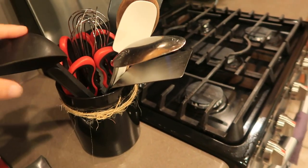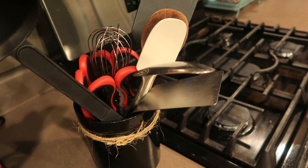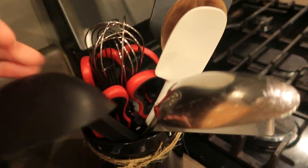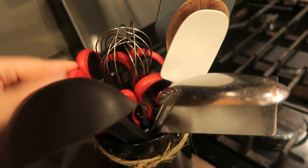I'm going to go over here because it goes along with it. I'm skipping around. These things I use all the time. I always use a soup ladle. This would be what you need for an everyday type thing. Soup ladle, scissors. Like, I got three pairs of scissors. I love them. Love them, love them, love them. So I have three pairs. They're just over here. Sometimes they end up in the drawer.